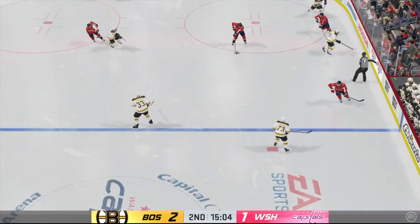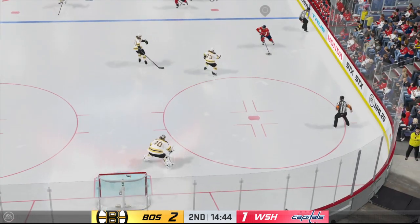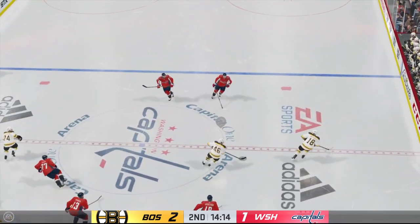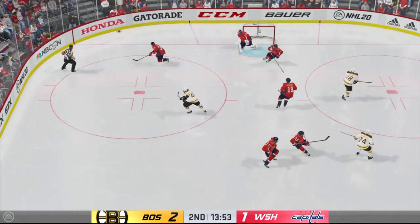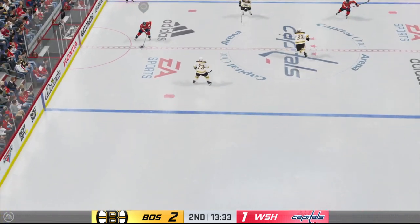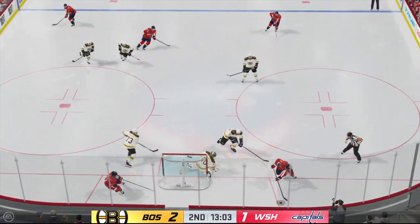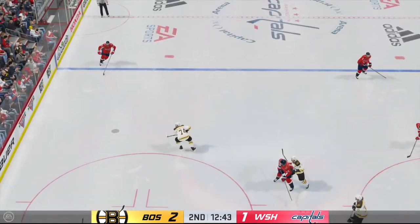Picked up along the wall by Orlov. Verana's got it into offensive territory. Here's a blast! Comes up with a stop. Nice pass. The Capitals have it against the wall. Moves the puck into the attacking area. Looking to make something happen in the offensive zone. Moves the puck along the half wall. And that's picked off.